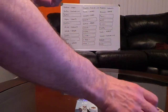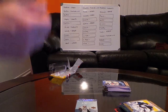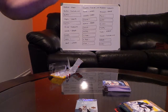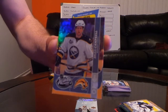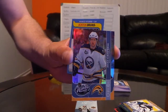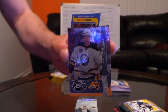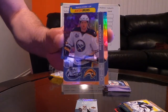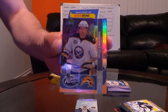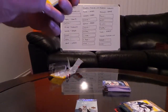It's a bit thicker of a card. It's a Winter Classic of Brian Campbell. It looks like it's a rainbow hit, the way that shine is going. I know rainbow cards can be worth a little bit of money sometimes, and that goes to the Buffalo Sabres. And the Buffalo Sabres drew a blank, guys. So if anybody's interested in this rainbow Brian Campbell, by all means, message me on eBay.